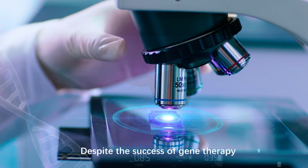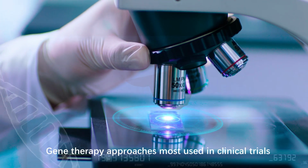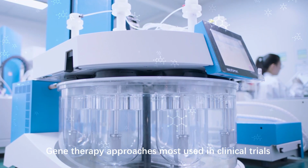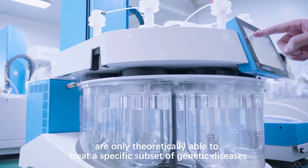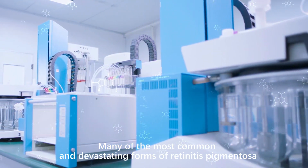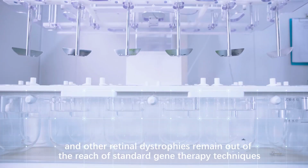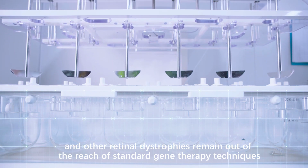Despite the success of gene therapy, significant limitations exist. Gene therapy approaches, most used in clinical trials, are only theoretically able to treat a specific subset of genetic diseases. Many of the most common and devastating forms of retinitis pigmentosa and other retinal dystrophies remain out of the reach of standard gene therapy techniques.